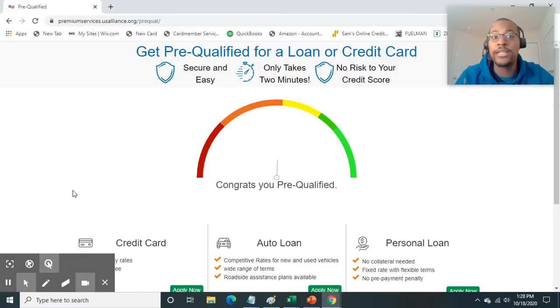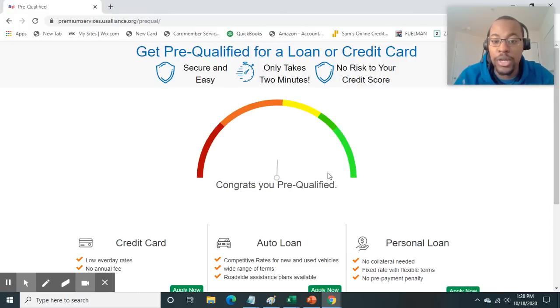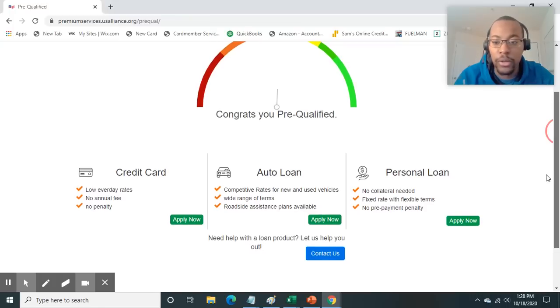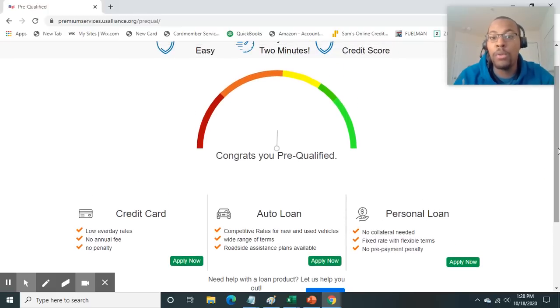All right, so it says, congrats, you're pre-qualified. So they were able to pre-qualify me for the following products: credit card, auto loan, personal loan. Now, remember, to move forward with the full application, it will be a hard pull. So just because you got pre-qualified on a soft pull, if you do wind up going with the full application, they will hard pull you. But this at least gives you some sort of idea of what your chances might be.